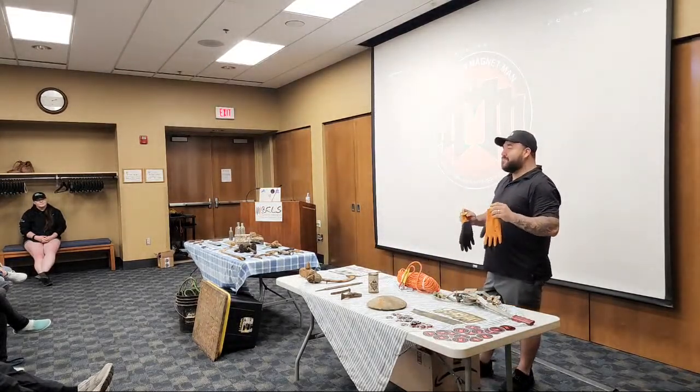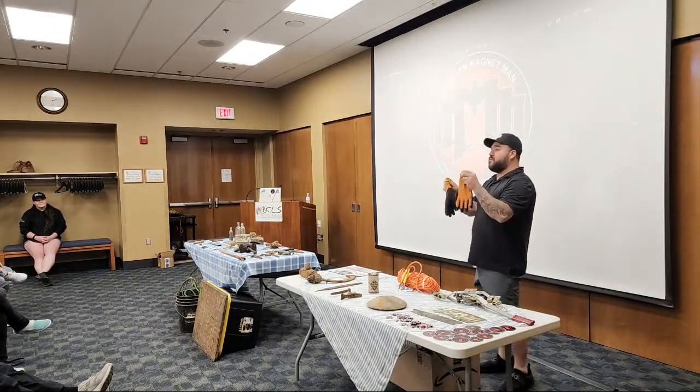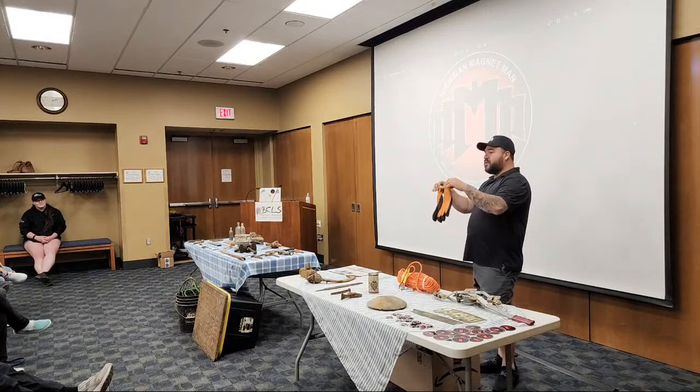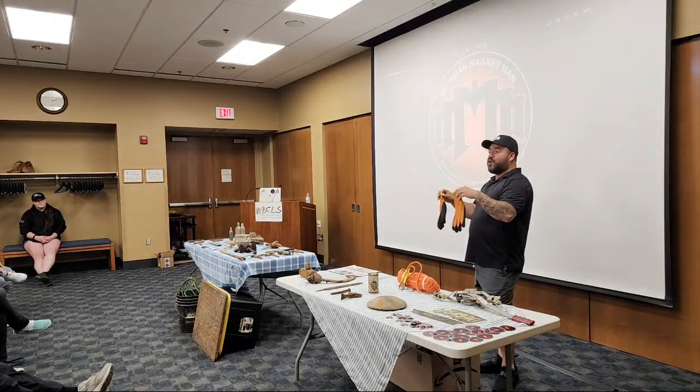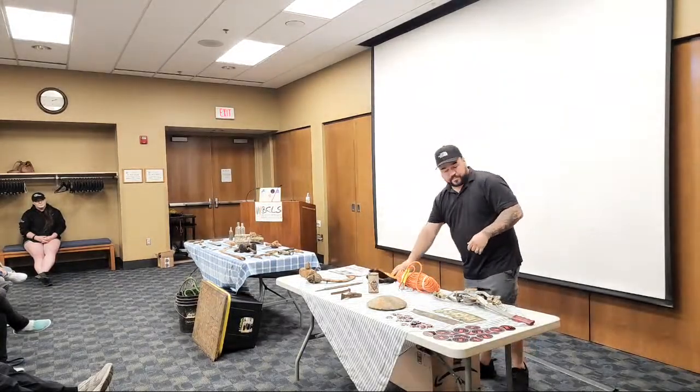I've been stabbed and prodded just about everywhere magnet fishing so far, and these have saved me a lot of trouble. These are my winter gloves that I use. They're a little bit thicker and they're waterproof. They're by a company called G&F. If you got any questions about that afterwards, these are great for magnet fishing in the winter.